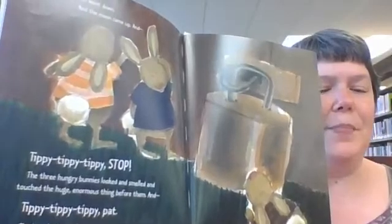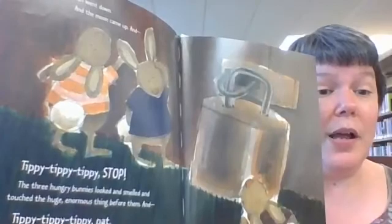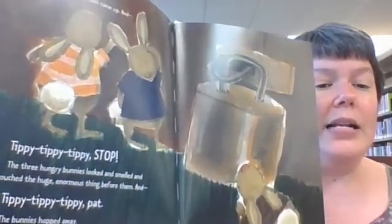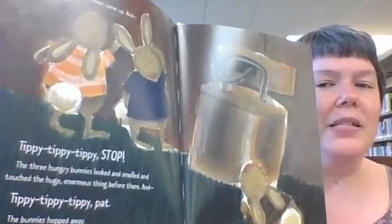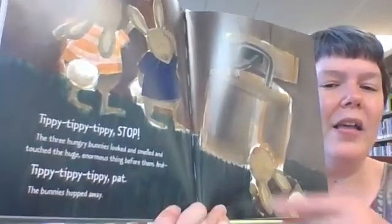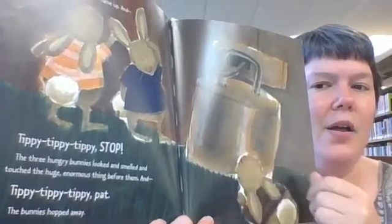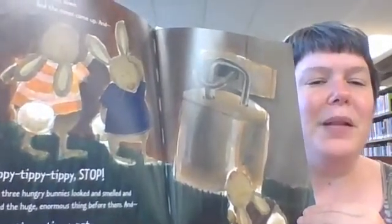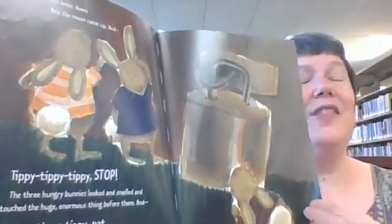Tippy, tippy, tippy, stop. The three hungry bunnies looked and smelled and touched the huge, enormous thing before them. And tippy, tippy, tippy, pat, the bunnies hopped away. You can see this one right here, sniffing and examining the lock. There's no way around it. Maybe the farmer's plan finally worked. But that's not the end of our story.